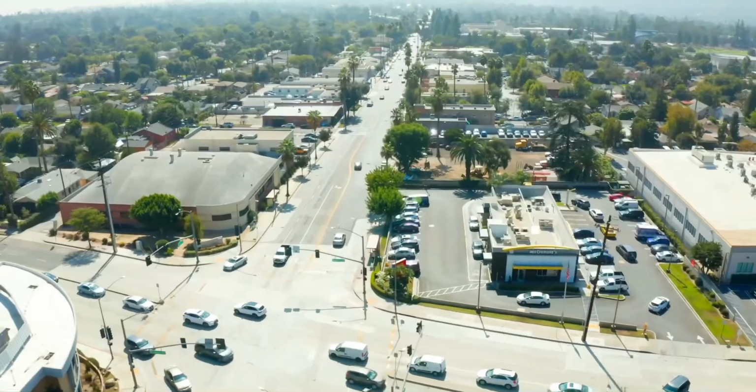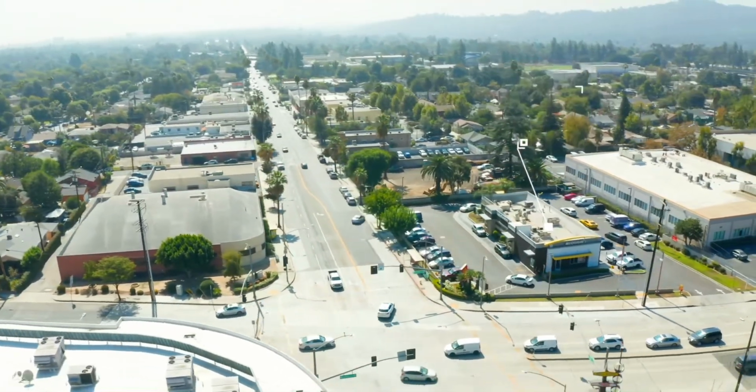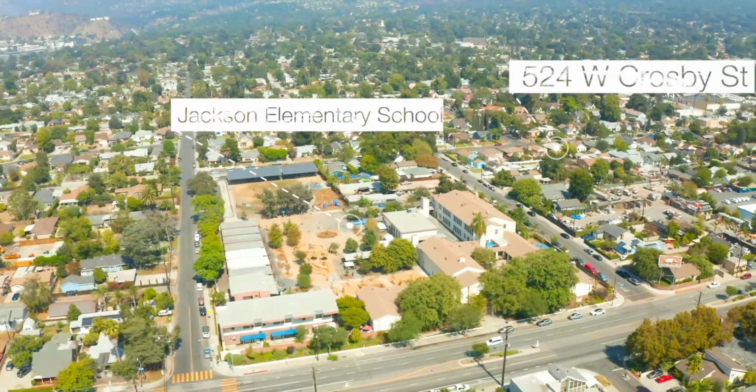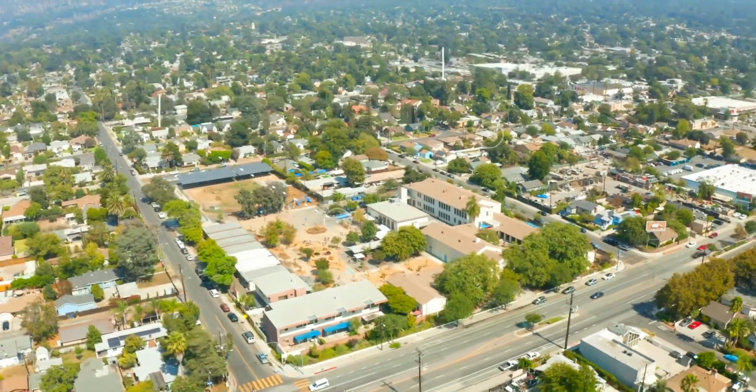In the immediate area, you will find grocery stores, schools, small retail shops, quick access to the 210 freeway, and beautiful hiking trails with amazing city views.